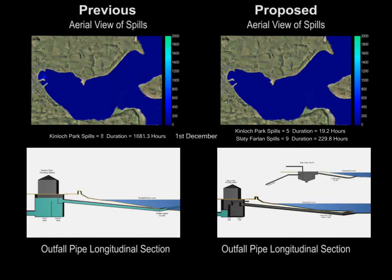December is a drier month than November. This is manifested by Kinloch Park outfall not spilling at all in the proposed situation, and the new Slaty Farlan outfall spilling for six relatively short occasions, averaging 13 hours each.